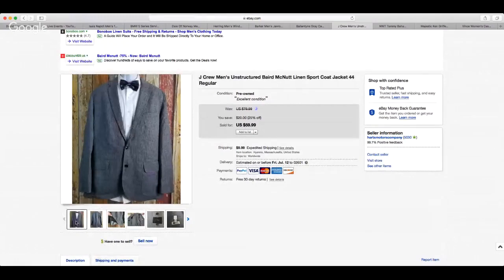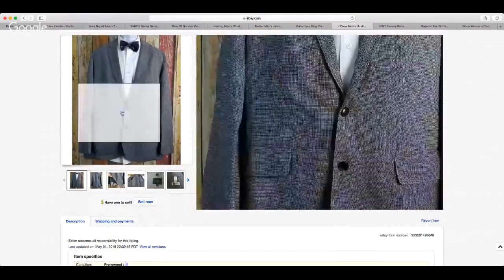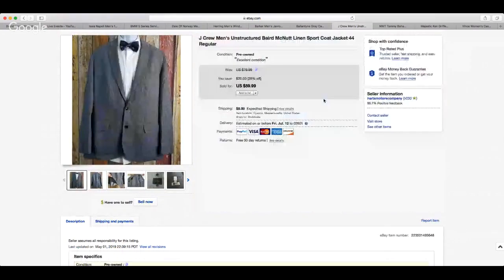Got $59.99 for it plus $9.99 shipping. So for you cats that do free shipping, $70 shipped. And I was into this for like $7. Jacket price at a normal Goodwill around us. Pretty decent, nice looking jacket.